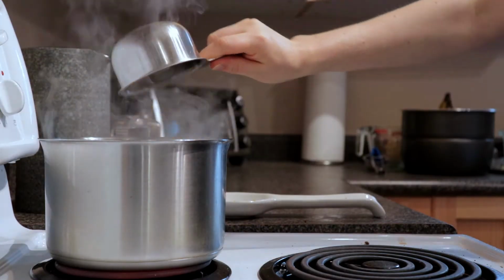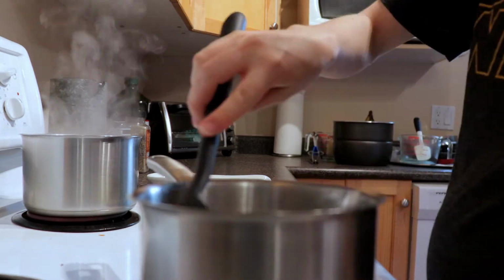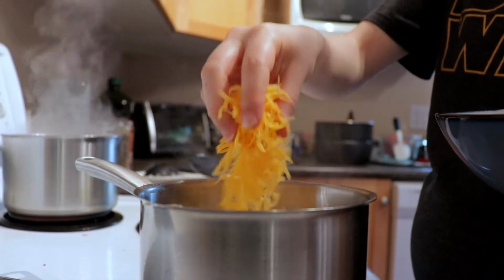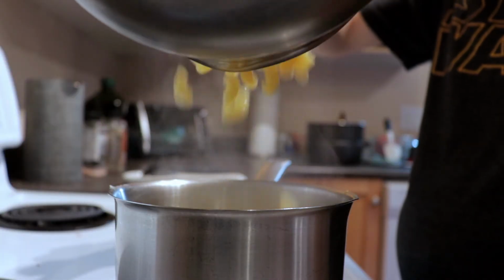Mac and cheese is something I grew up with. We didn't really have Kraft dinner at my house, and my husband really loves it too. So even though it doesn't take that long to make, I decided to freeze some anyway and just save myself some time.